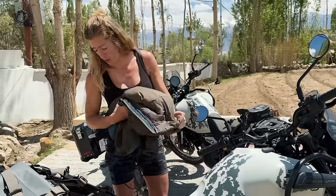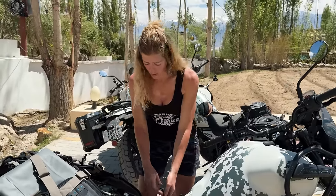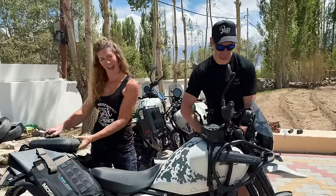Really cold. Okay. Cool. So, right, I'm going to get the saddle on. Yeah. And do this really slowly. Husband-wife team once again doing their thing.